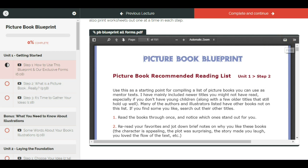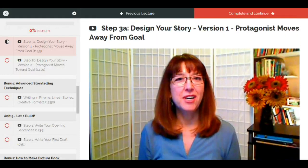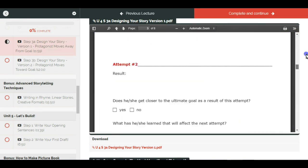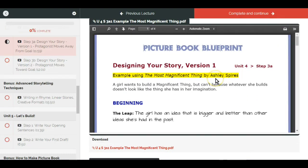Now, some of the steps are going to have more than one PDF. For example, in this one, Designing Your Story version 1, I have the PDF that you fill out at the beginning, and then underneath it I have one that I filled out using a published book as an example. And I do this several times throughout the blueprint using a published book as an example, and I take it through the same process in that particular step as you would be taking your material through.